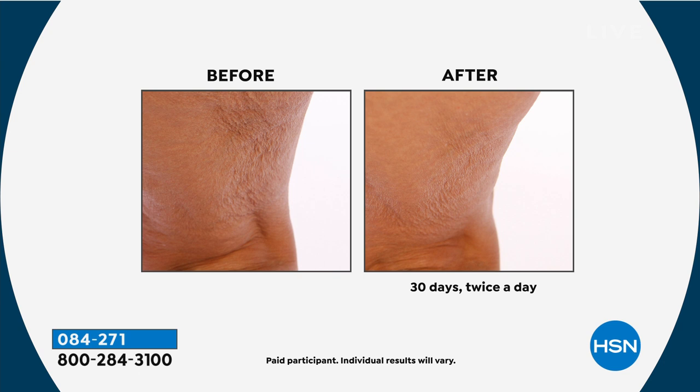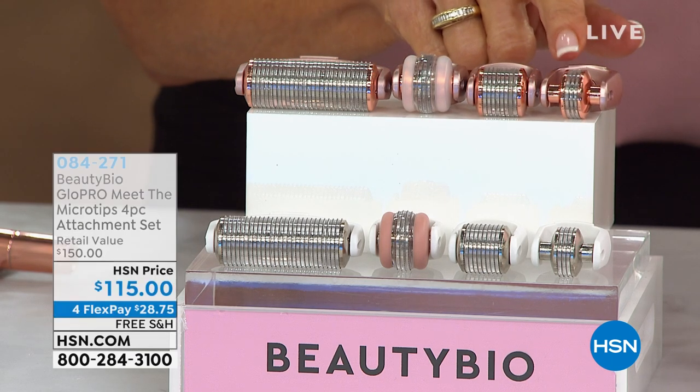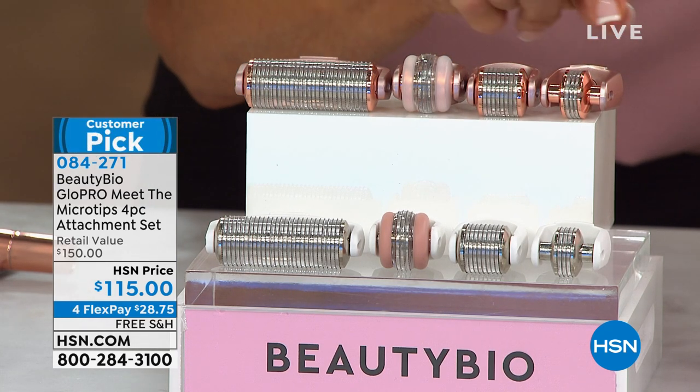That's just one of the tips, and by the way, the body tip alone is $45. You're also going to get the lip microtip, the face microtip, and the eye. This one, guys, is worth it to me for the body. And if you bought the Glow Pro, then you're already ready with these two, but get it for the body and get it for the eye.